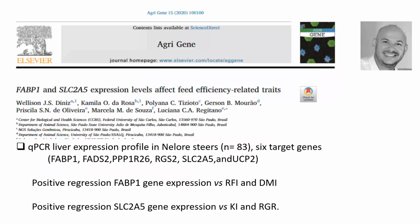In this work, Wellison described qPCR liver expression profiles in 83 animals, and he analyzed 6 target genes, from which he found positive regression of FABP1 gene expression related to residual feed intake and dry matter intake. He also found a positive regression effect of this solute carrier gene expression with Kleiber index and residual growth rate.